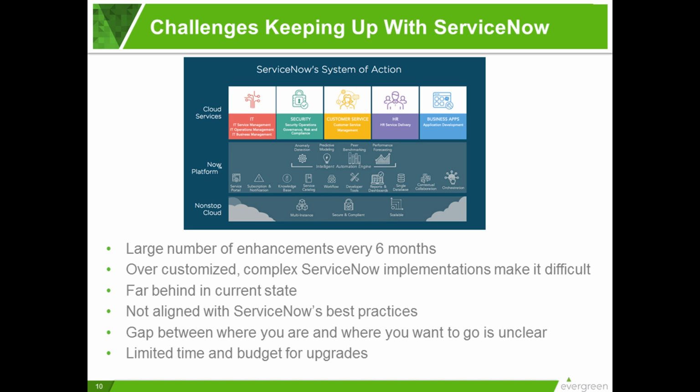Many ServiceNow environments are complex, overly customized, and poorly documented. This makes upgrading difficult and time-consuming, causing customers to fall further behind in the current state of their ServiceNow platform. The absolutely easiest way to get your ServiceNow instance at least technically ready for an upgrade is to follow ServiceNow published best practices. Many have a lot of code that violates the best practices and aren't sure how to find it and repair it. Beyond that, if you do actually want to benefit from the latest release's new functionality, how do you? What's your current state and the gap you need to address to get there?